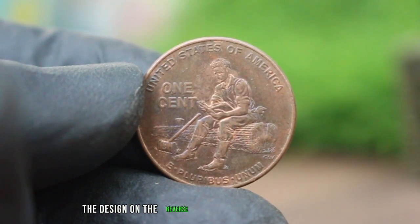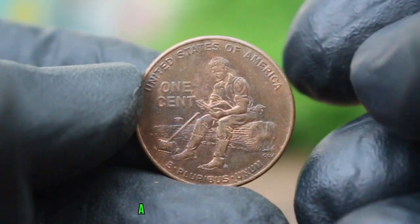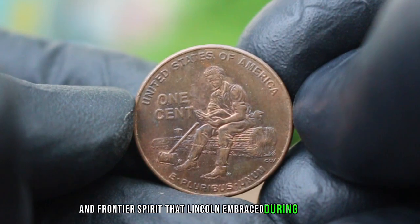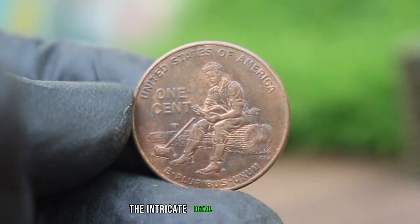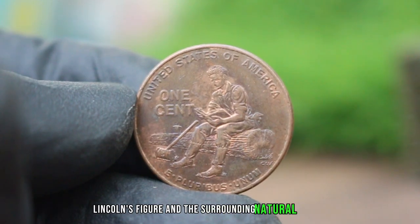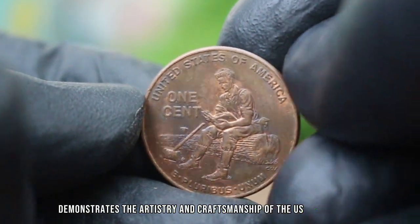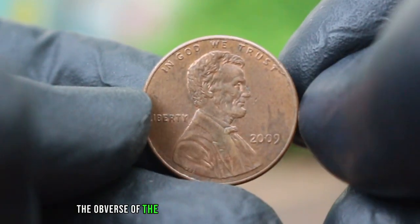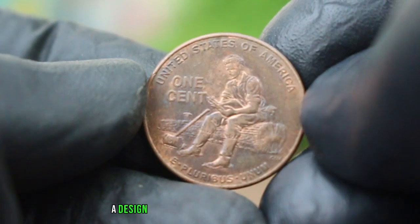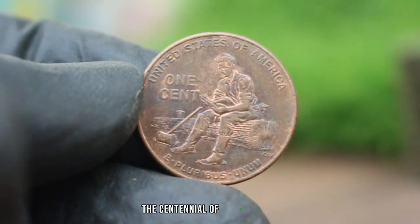The design on the reverse features a young Abraham Lincoln standing in front of a log cabin, a symbol of the humble beginnings and frontier spirit that Lincoln embraced during those years. The intricate detail in the cabin's logs, Lincoln's figure, and the surrounding natural elements demonstrates the artistry and craftsmanship of the U.S. Mint designers. The obverse of the coin retains the classic portrait of Lincoln by Victor David Brenner, a design that has graced the penny since 1909, the centennial of Lincoln's birth.